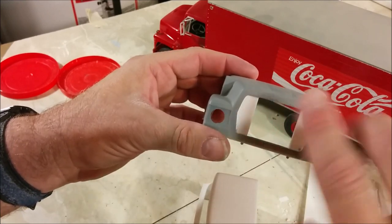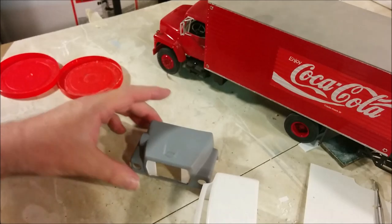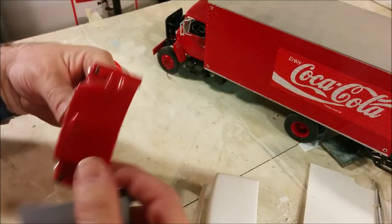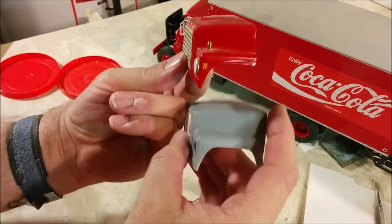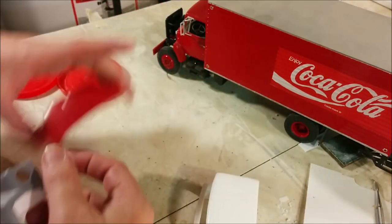So I haven't completely decided on how to do that, so I don't want a bunch of primer getting in my way. But if I take the hood off of our short one, you can see the difference between them. And I think it's pretty acceptable.